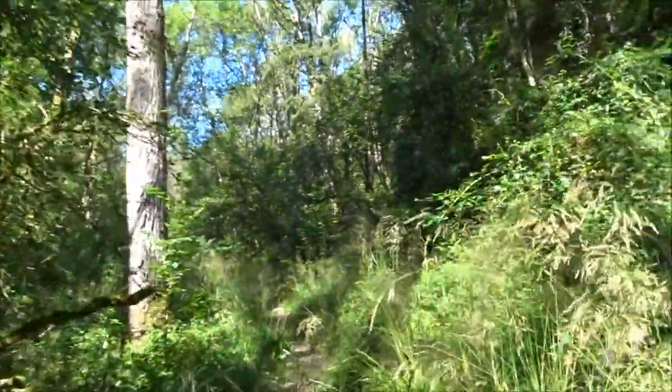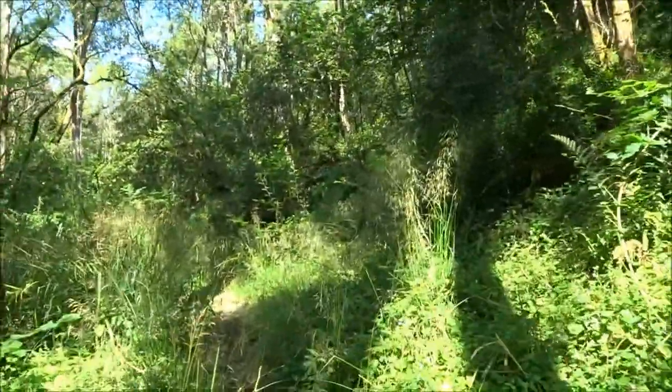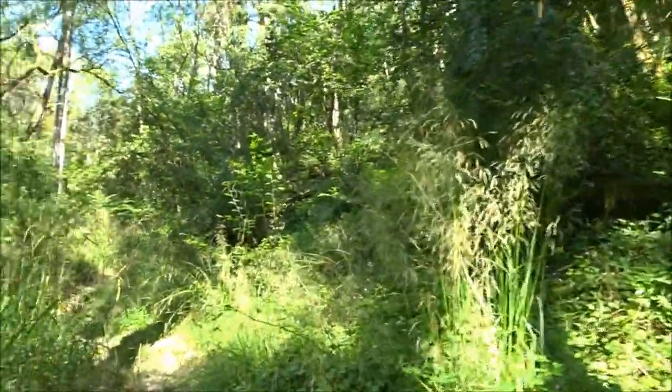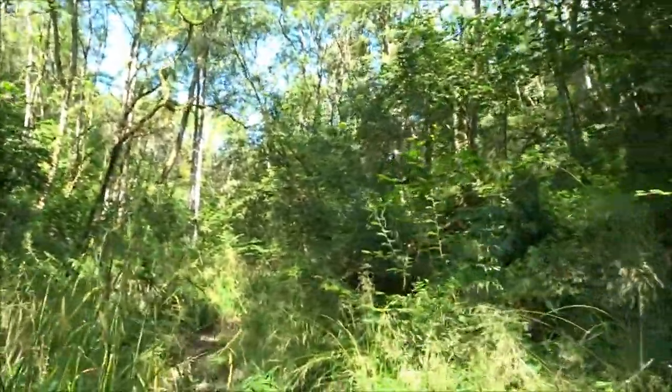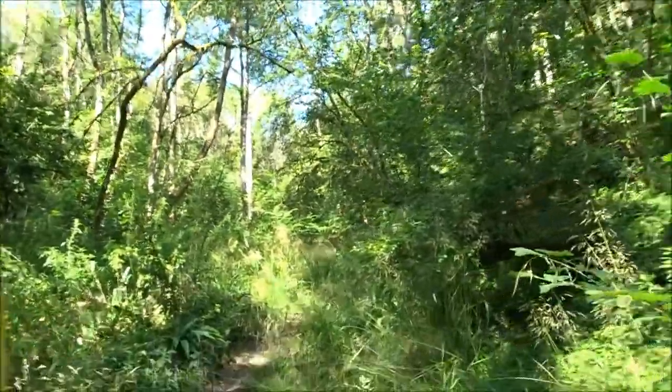Yeah, like I say, it's very jungly today because the grasses have all reached their peak. It might even be less jungly, actually, because stuff is fading as well.